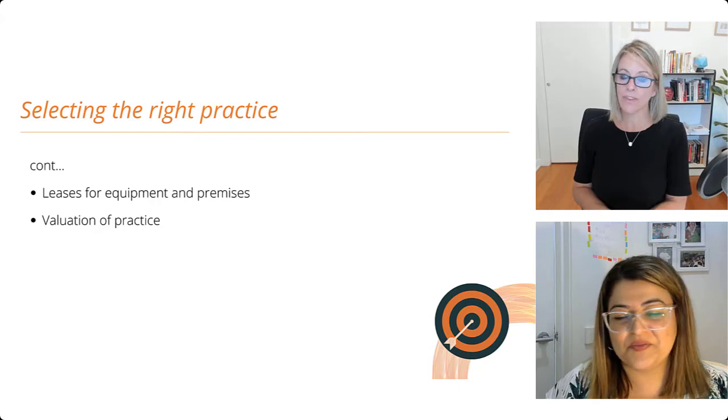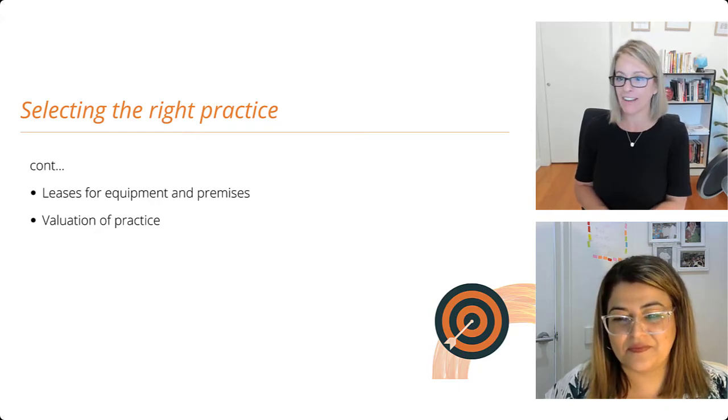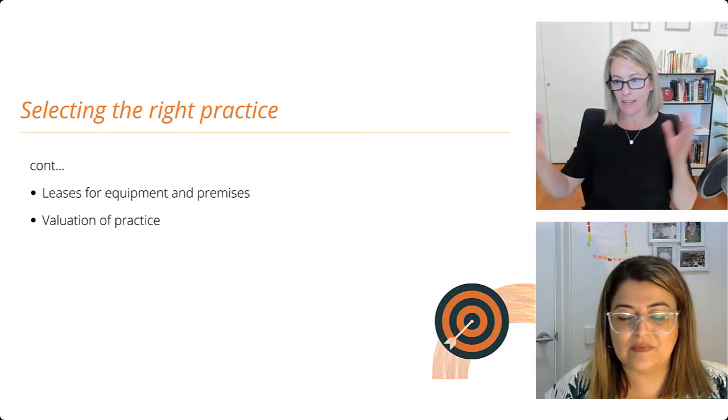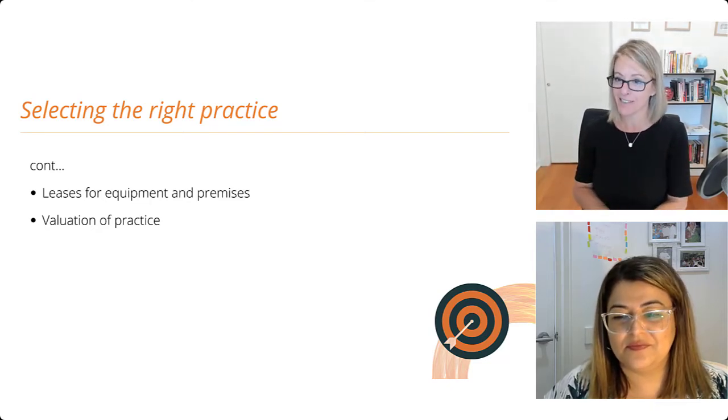And certainly with the location lease, is it going to be long enough? Have a discussion with that landlord and say, is this going to be an ongoing thing for a long period of time, or am I going to have to find a new location in a couple of years' time because you've got other plans for the premises?